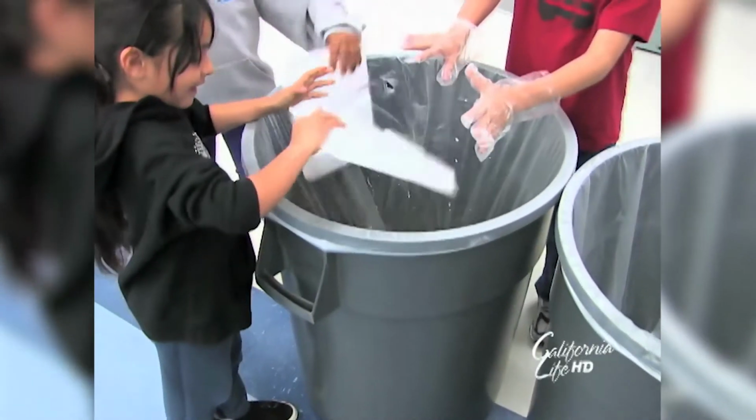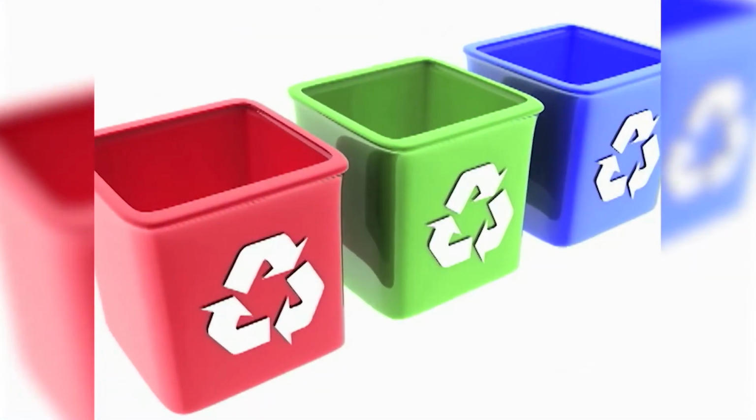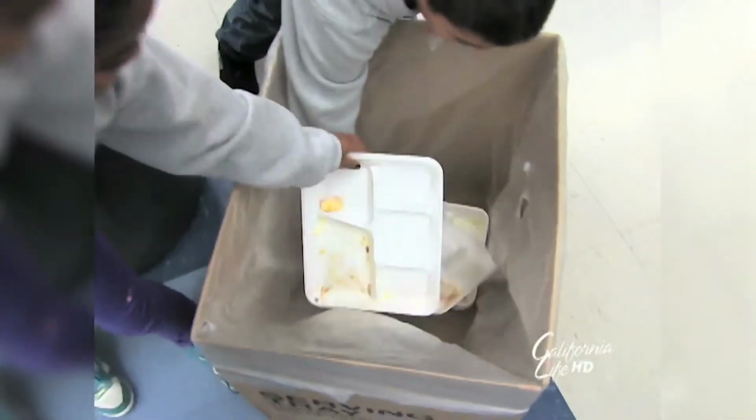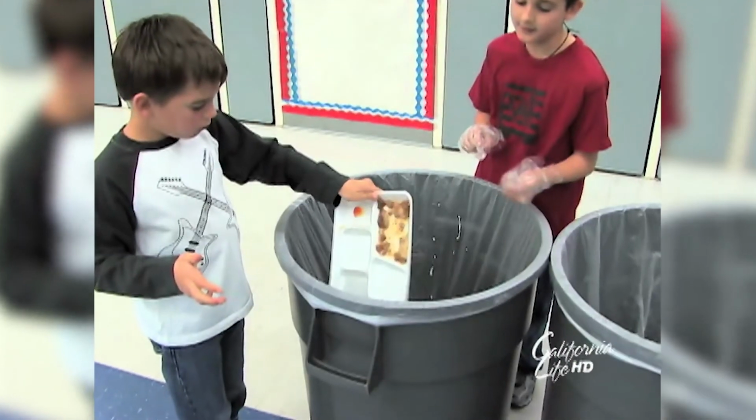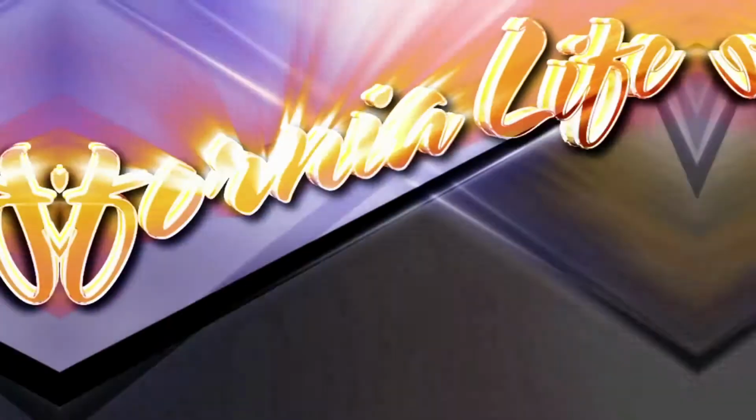So, by getting these children in the good habit of recycling and reducing waste now while they're young, the future is even brighter for the next generation of kids that'll follow in their little footsteps. For California Life, this is Jennifer Quinones.